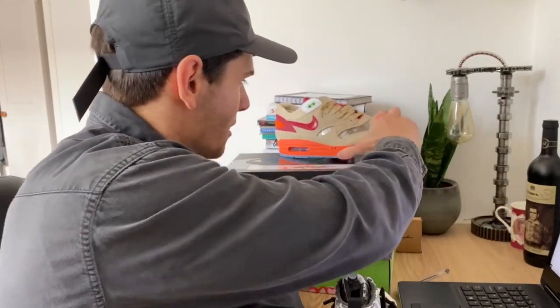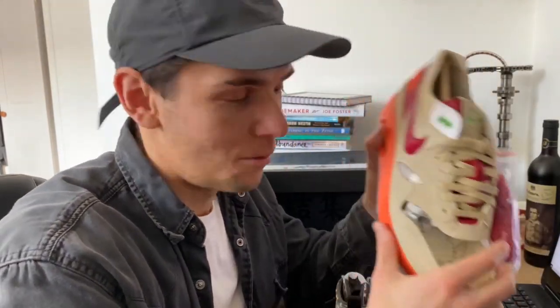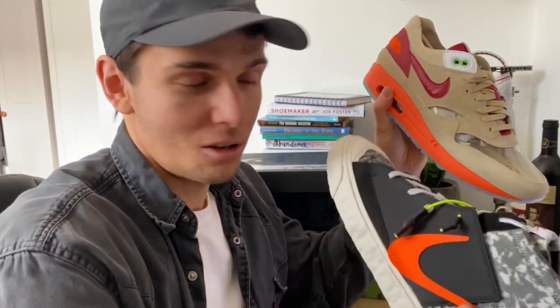As you know, we sold these on Goat yesterday. I've not yet shipped them. I'm going to now sell these on StockX, which I can currently sell them for at 240 quid, which gives me a payout of £210. So I'm going to sell these on StockX. These are sold on Goat.